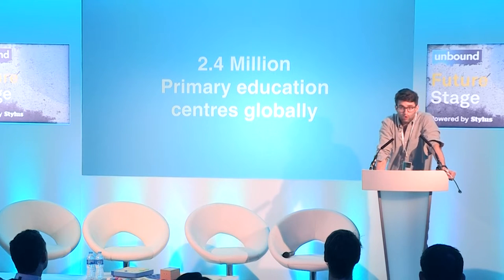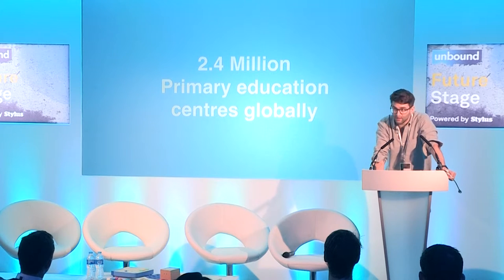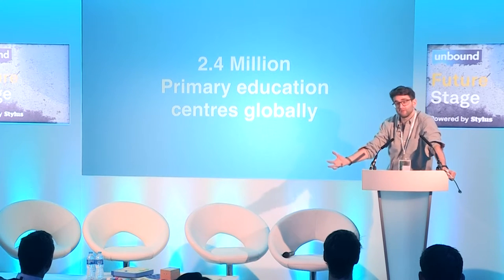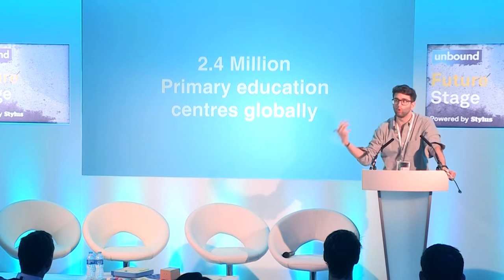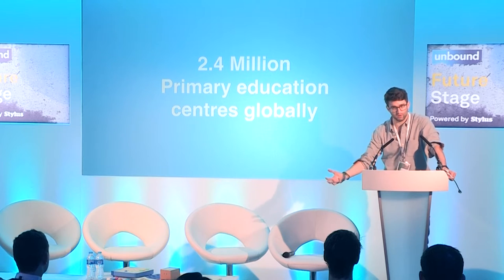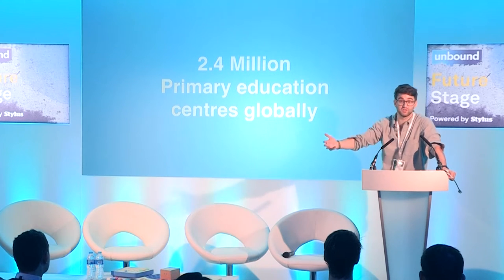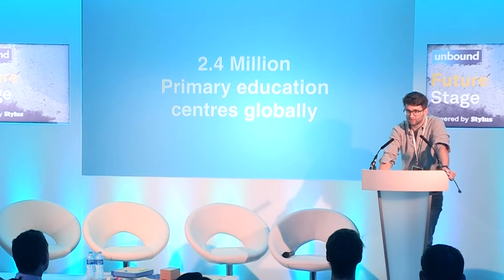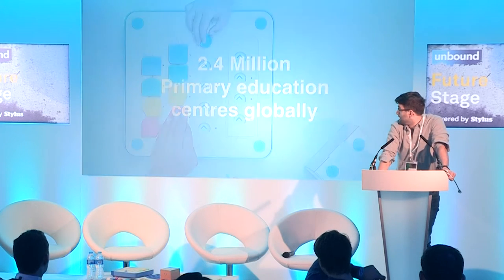Our more immediate goal is to have a Cubetto playset in each of the 2.4 million primary school and early education centers around the world. We believe that's where it can have the most impact, because it's completely physical, you can have multiple children, multiple people engage with the same product, and the same product doesn't need a connection. It can move around the world. So we'd like to see this as one of our goals.